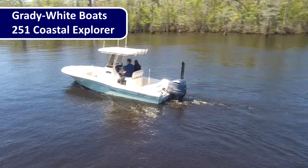Today we're traveling on a Grady-White 251 Coastal Explorer powered by a Yamaha 300 horsepower V6 engine. All right, before we begin, let's check a few things. First, I'm up to date on my routine maintenance. I've got plenty of fuel for the trip and my registration is valid. Also, I've got a fire extinguisher, a horn or a whistle, a throwable flotation device, plenty of life preservers for everybody on board, flares that are in date, an anchor, and I've also got a pair of binoculars.